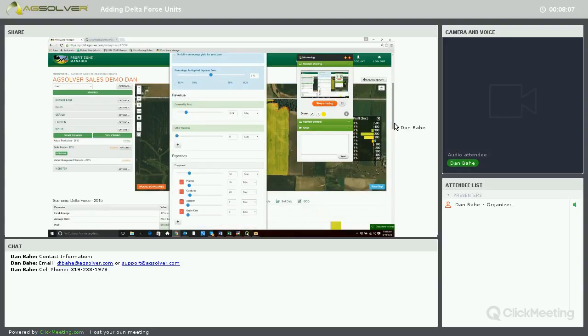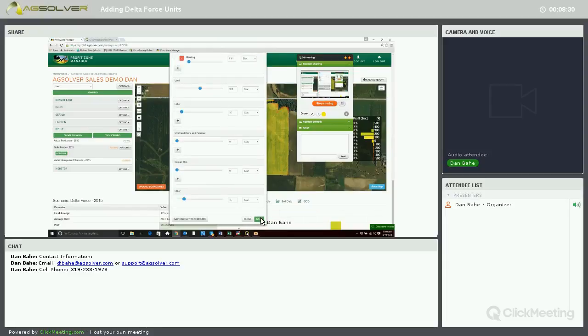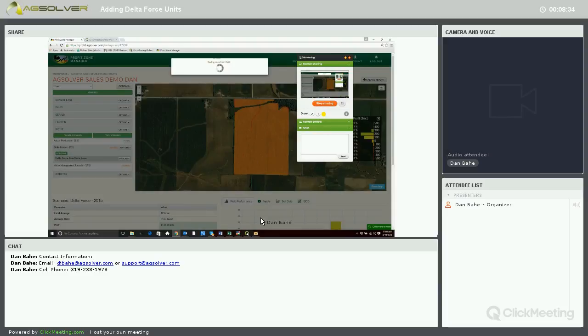So we'll add an additional $22.93 to our previous cost of 16. So our new planter cost is going to be $38.93. So we increased yield and we increased our equipment cost. Come down, click save.